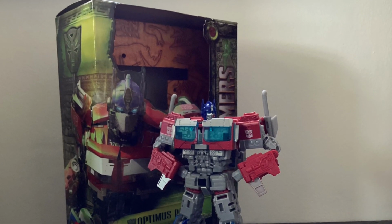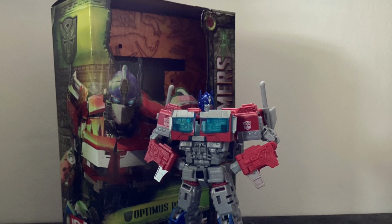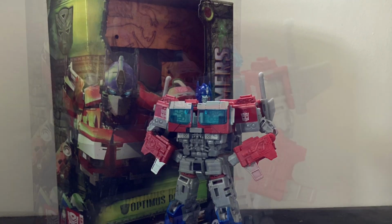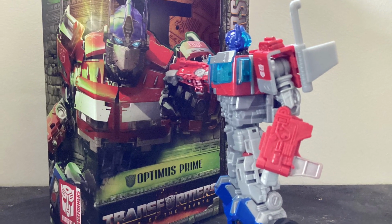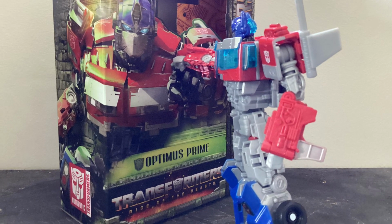Bumblebee introduced us to a new design for Optimus Prime that was closer to that of the Generation 1 other than the Generation 2, unlike the first 3 Bay films. Rise of the Beasts took that design and perfected it. This figure is closer to the Bumblebee design, however, as it is based off of the concept art, but it still feels like Rise of the Beasts.